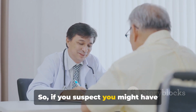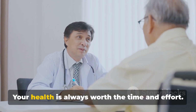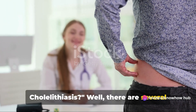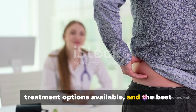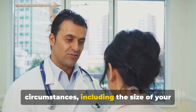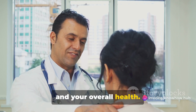So, if you suspect you might have cholelithiasis, don't hesitate to consult your doctor. Your health is always worth the time and effort. So, what can you do if you have cholelithiasis? Well, there are several treatment options available, and the best one for you depends on your individual circumstances, including the size of your gallstones, the severity of your symptoms, and your overall health.